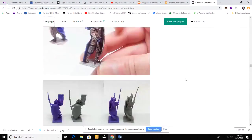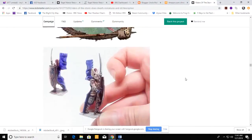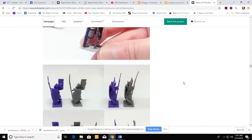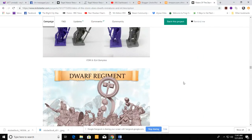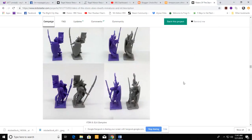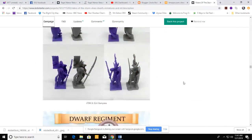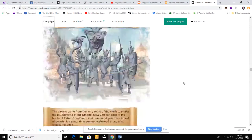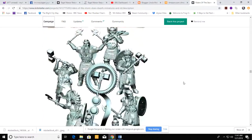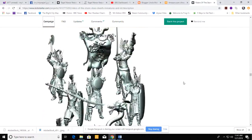Then we go to the regiments. This picture is confusing here because it doesn't have any description of it. I think, okay, there are FDM and SLA samples. You know, the different type of material being used, people like me were using just regular SLA filament. I'm not going anywhere near, so that's probably less of an issue than what the figures look like. So here's my dwarf regiment. Very nice. Here's my Imperial Elven regiment.